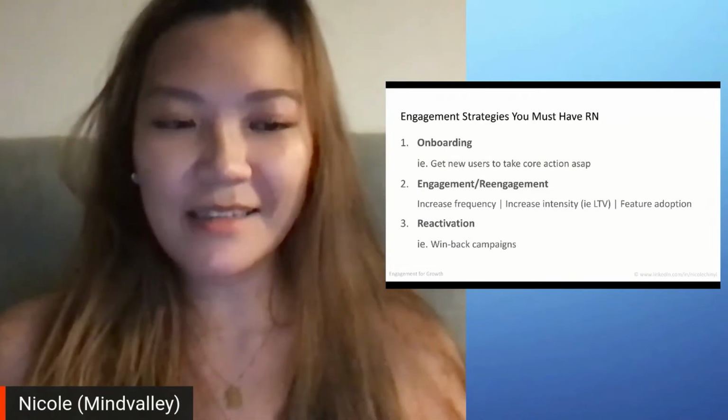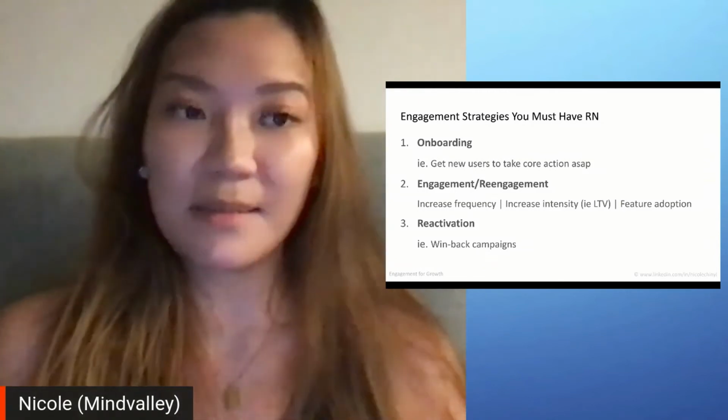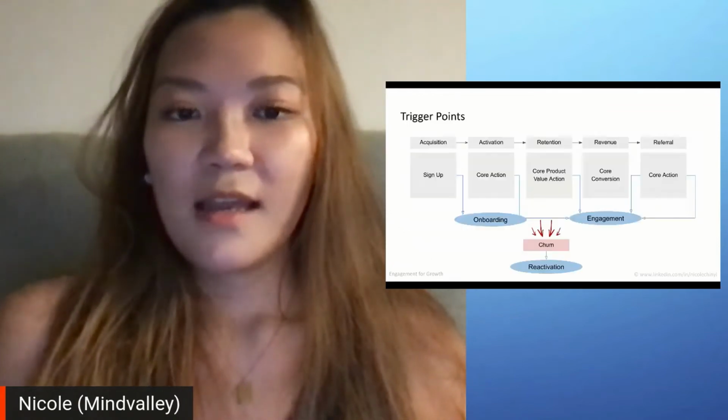And then, of course, last but not least, it's the reactivation engagement strategy, which I think is one of the most important things. And it could be win-back campaigns. That's the simplest form of it.